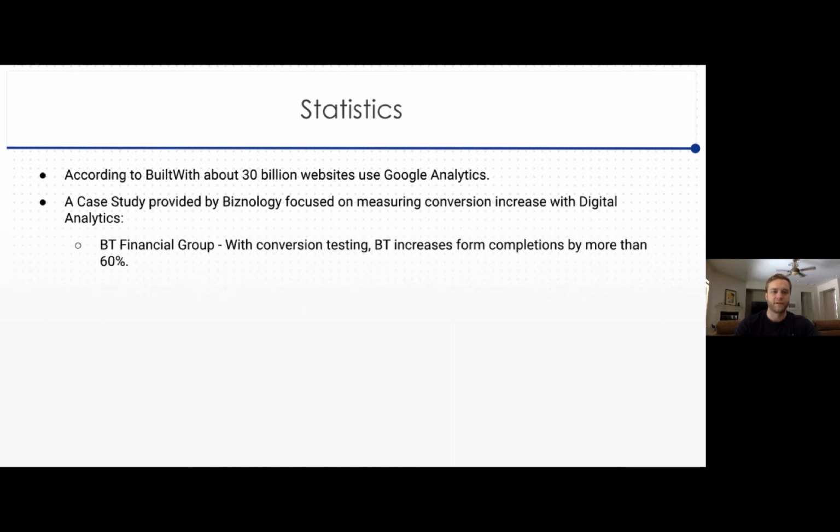Here's a case study. BT Financial Group with conversion testing. They were able to increase form completions by more than 60%. So remember, we keep talking about this whole thing of driving traffic to your website, but is your website converting? Is it working for you? We want it to be one of those primary digital assets for you, right?